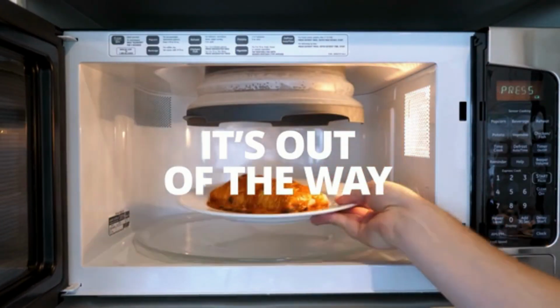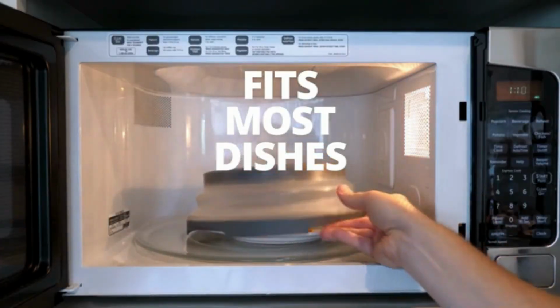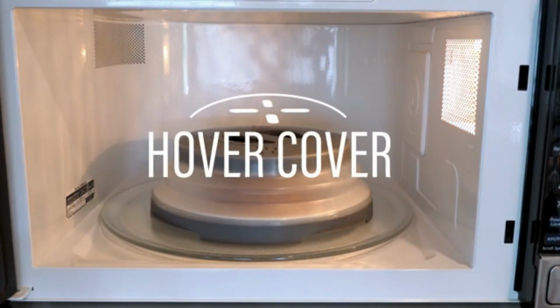Multi-purpose. Microwave cover as colander and washing basket for vegetables and fruits. Multi-purpose mat as microwave mat, silicone trivet, pot holder, utensils rest, placemat, hot pad, jar opener, coffee coaster.